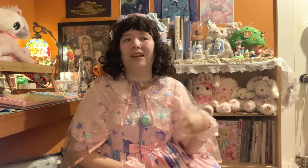So 4 out of 5, but would I own it? Unfortunately not. The colorways I think are just a little too not in my wardrobe. They fit with the print, it's just that it doesn't fit with my wardrobe.